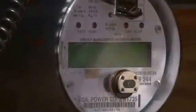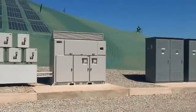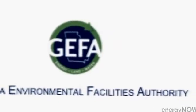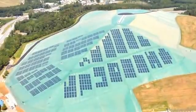We have an agreement with Georgia Power. We sell the power back to the utility at a wholesale market. That's a $5 million project. We were awarded a grant from GFA and they gave us $2 million to expand the system. We wanted to show the people who fly in this town every day how big solar can be in Georgia.